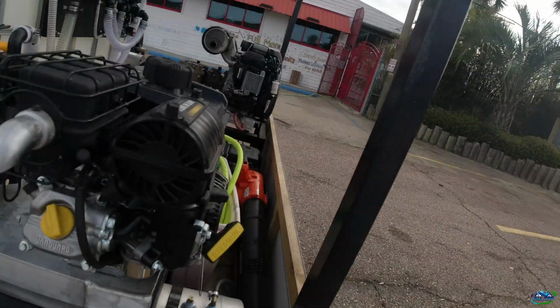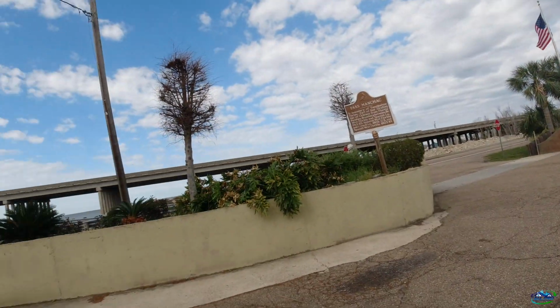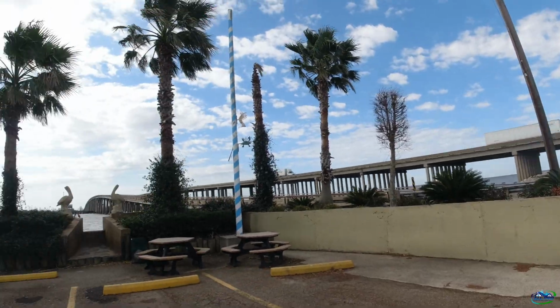We're gonna be using the AR, and yeah, this is kind of out in the nowhere. You can see right on the water. Beautiful. It's gonna be fun. So we'll get some footage.